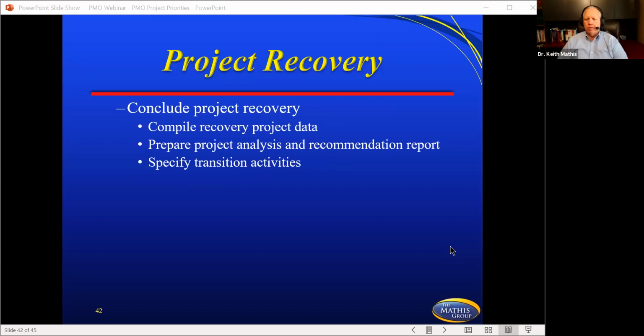And then in concluding the recovery effort, you're going to compile recovery project data, prepare data analysis and recommendations reports, and specify transition activities. Because remember, the recovery team is not trying to run the project to its total conclusion. It's trying to get it back on track. So once we do our 6 weeks to get it back on track, I'm now ready to hand it back off to the project manager and the team so that they can run the project and finish it. We want to be able to transition back to the other things that we were doing.